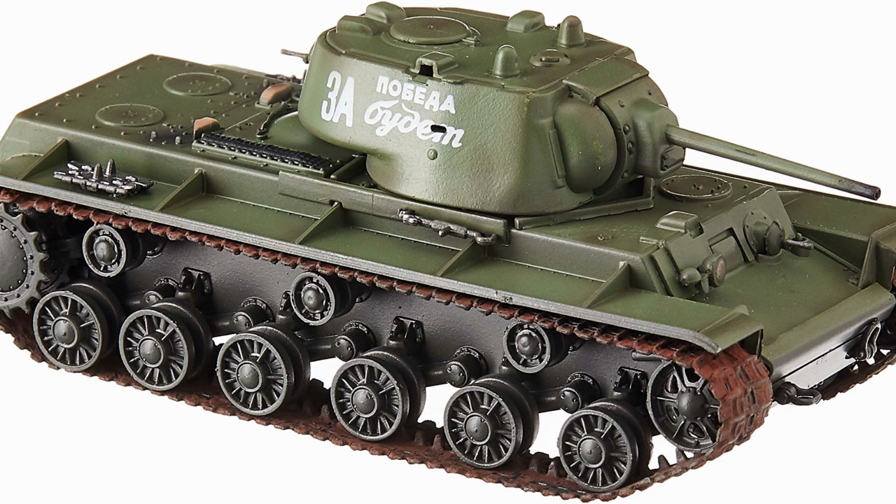The breakthrough came when designers at the Kirov factory proposed a simplified version, a heavy tank with only one turret, but armed with a powerful cannon and protected by thick armor. This design was lighter, more reliable, easier to operate, and faster to produce. That tank became the KV-1, named after Kliment Voroshilov.